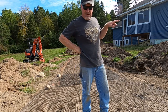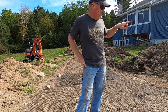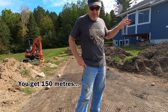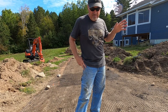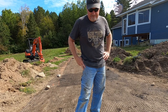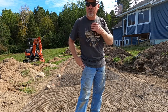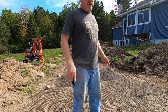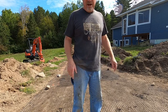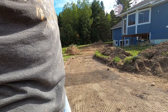I can tell you right now, Canadian prices, that geogrid, I think you get 150 feet, 50 meters by 12 feet wide on that geogrid. You're looking at about close to $500. And it's not cheap stuff, but I'll tell you, depending on application, it's a hell of a lot better than a heavy landscape fabric. A lot of guys who use heavy landscape fabric, that's fine. But this geogrid, it really anchors that shifting and movement of gravel once you get it down. So I'm going to start running some gravel in here, and away we'll go.